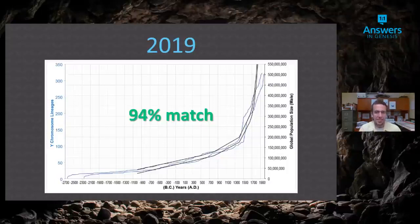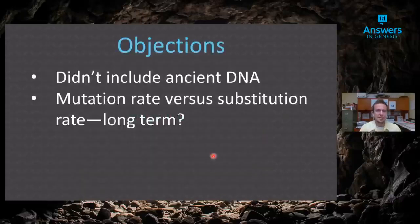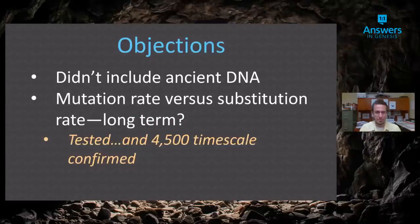And the answer is yes, depending on where you put Noah in the tree. There are some positions that are a very poor match, some that are much better. So this is a direct test of a prediction and a direct answer to an objection. And it works very well. That assumption works very well.